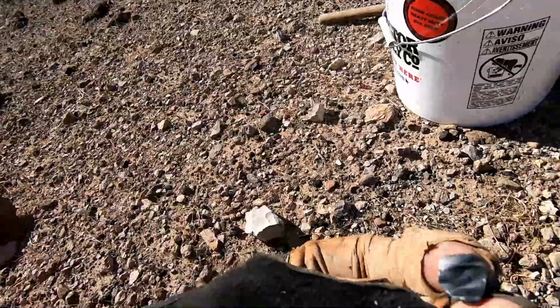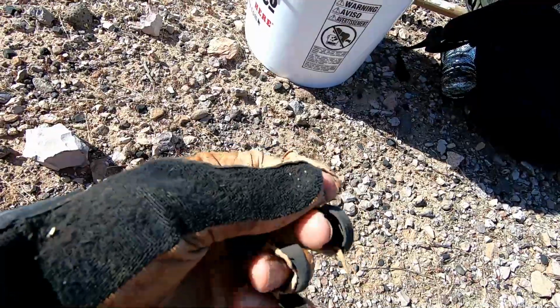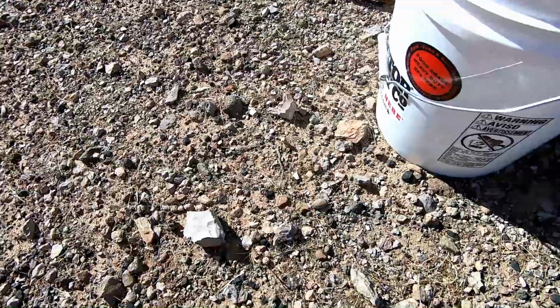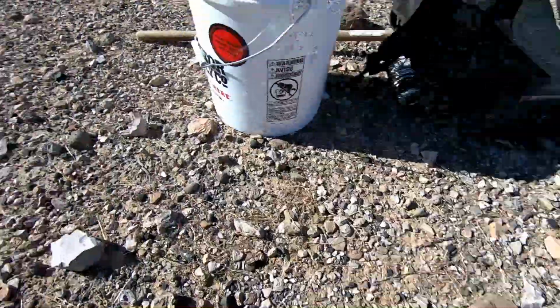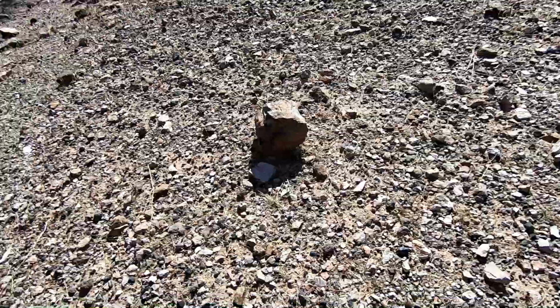This piece is pretty cool. It's a little flake. You can see how shiny that is. We'll put that one back. I wonder, they're supposed to be translucent, and that one doesn't appear to be. But yeah, this material is just literally everywhere, and it's amazing. You look into the sun and all you see is gray, and then you look the other way and it's just littered with Apache tears.